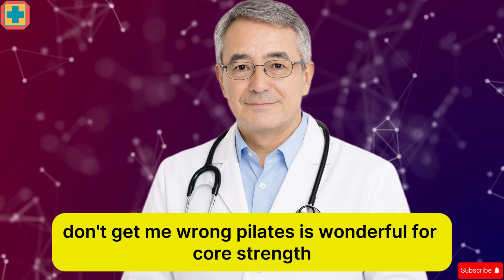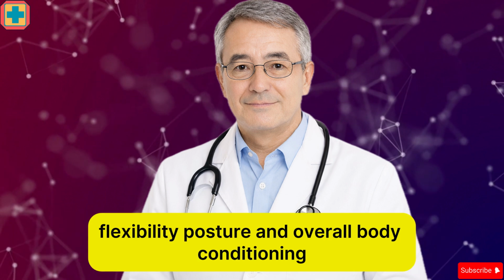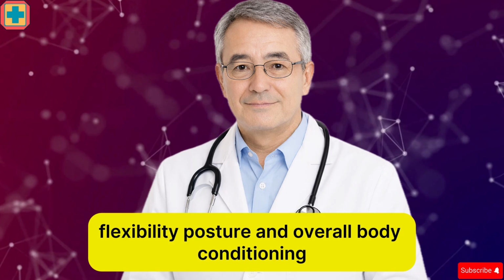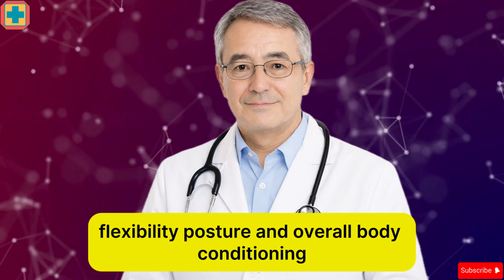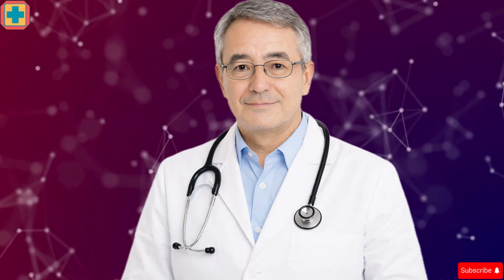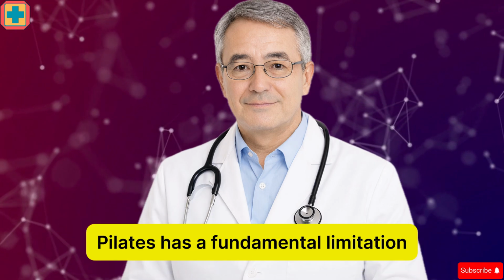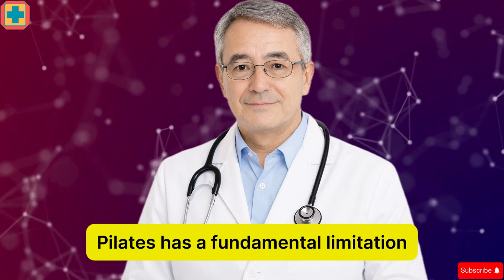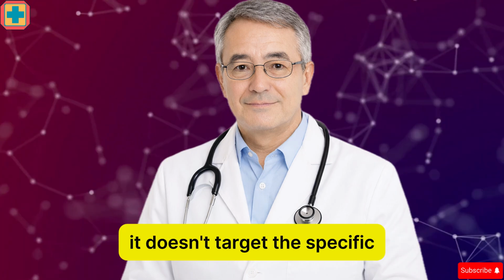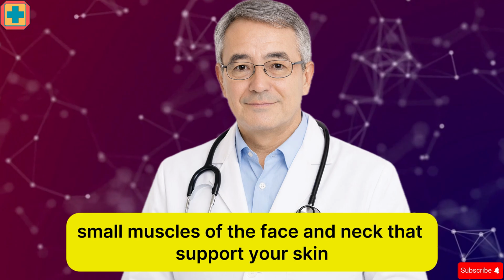Don't get me wrong, Pilates is wonderful for core strength, flexibility, posture, and overall body conditioning, and I recommend it to many of my patients for those purposes. But when it comes to facial and neck skin tightening, Pilates has a fundamental limitation. It doesn't target the specific small muscles of the face and neck that support your skin.